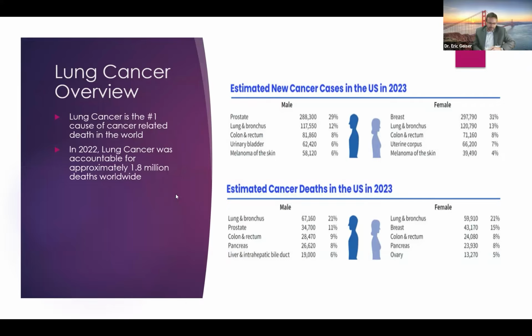Probably one thing that really made lung cancer move from being a rare disease to a more common disease was the advent of smoking tobacco. In 2022, lung cancer was accountable for about 1.8 million deaths worldwide. And as everybody keeps track of different cancers, overall, we're now #1 in terms of cancer deaths for both men and women. And in terms of new cancer cases overall, we're second to prostate in men and then breast cancer in women.